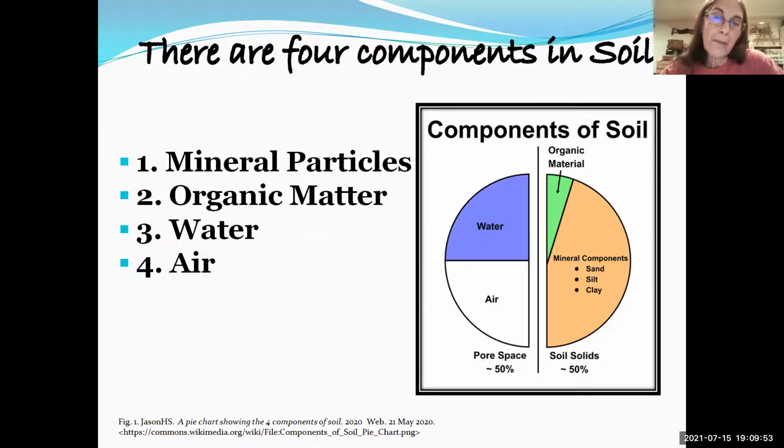And it's made up ideally of the ratio of water, air, mineral components, and organic matter. This diagram I have here is an ideal soil. It would be very lovely if 50% of the soil was divided between water and air, and about 5% was organic matter, and the rest was the mineral components. But not all soils are quite like this, but this would be something that we'd strive for.